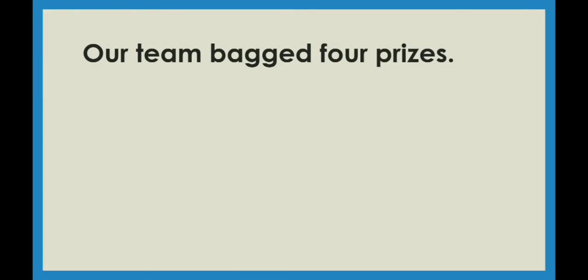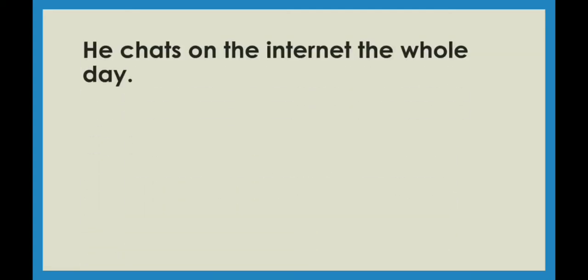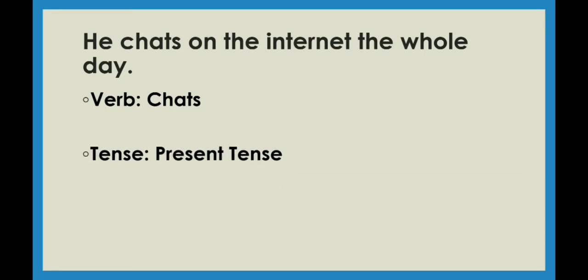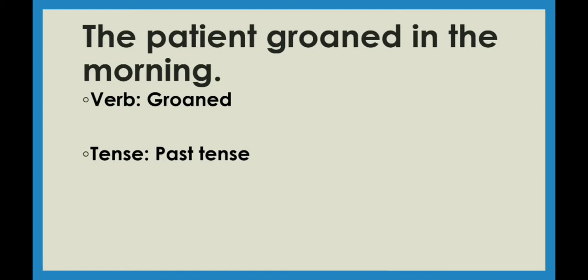Our team bagged 4 prizes. The verb is bagged and the tense is past tense. He chats on the internet the whole day. Now the verb is chats and the tense is present tense. Chats means talking. The patient groaned in the morning. The verb is groaned and the tense is past tense.